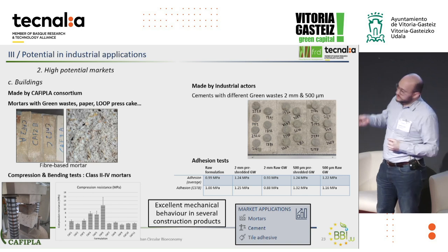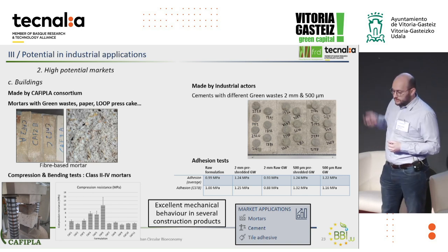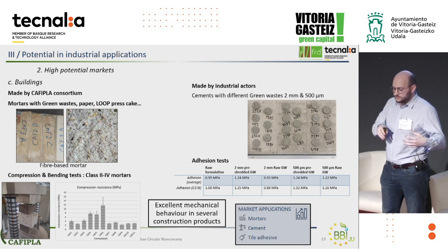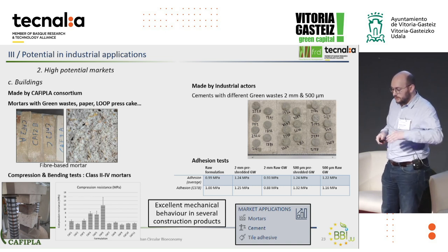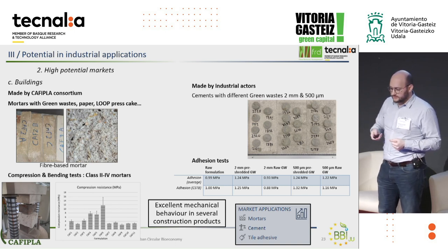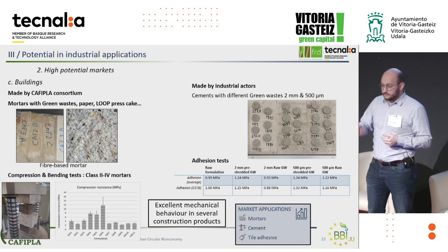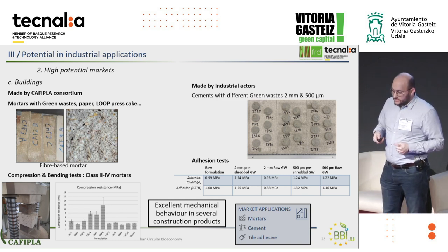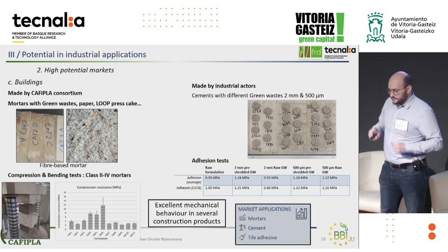Some industrial actors tested them in their own lab, and they found very good adhesion, even better than the current adhesion value for adhesive tile, for example, thanks to some fibers inside. And very good stability. They are testing the degradability right now, and they want to go further at higher TRL too.